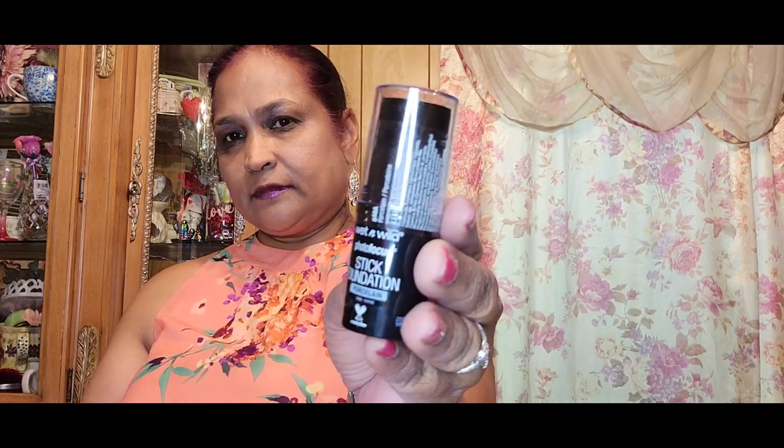And then I picked up this Wet n Wild Stick Foundation in Porcelain, which could be used as concealer. So I got that by Wet n Wild. And then I picked up this. I had never seen this before, but I can't see the color. It's by Wet n Wild, Liquid Catsuit. This is for lip. Shake well. The color isn't anywhere on it, but I just love this color. It is absolutely beautiful. So I got that.